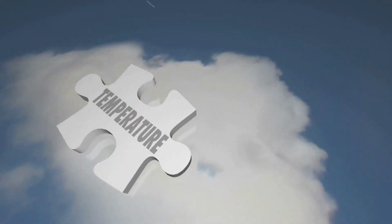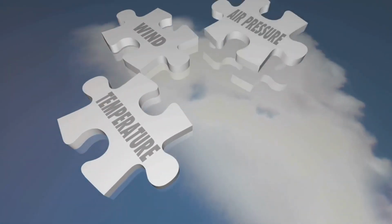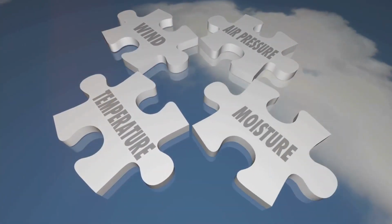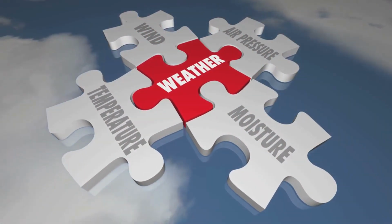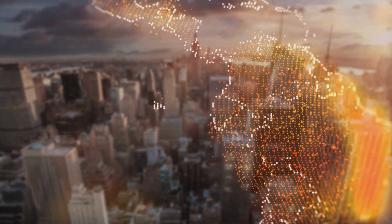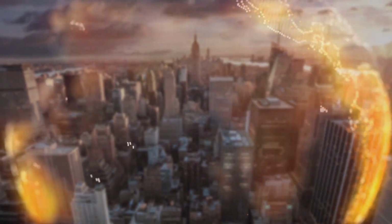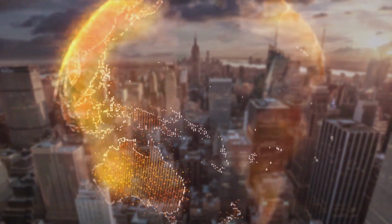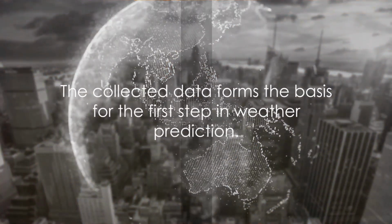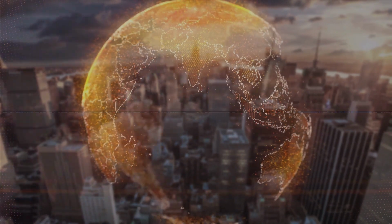All these data points, collected from across the globe and above it, are pieces of a larger puzzle. Each piece, on its own, tells a part of the story. But together, they form a complete picture, giving meteorologists the information they need to predict what the weather will be like in the future. The collected data forms the basis for the first step in weather prediction.